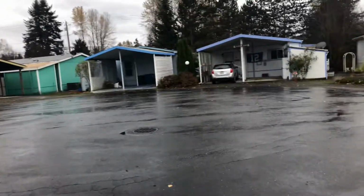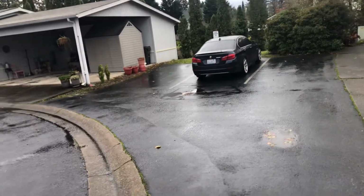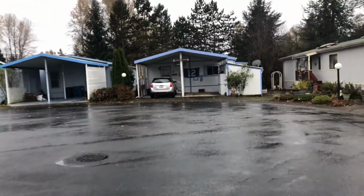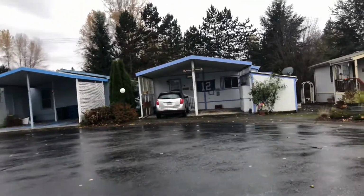We're in Kent today at one of my listings. This is Pantera Nuvos. It's a 55 plus community. You see here we are. We're located in cul-de-sacs, got guest parking. It's built in 1989 and it's a 60 by 28. It's actually the largest one in here.